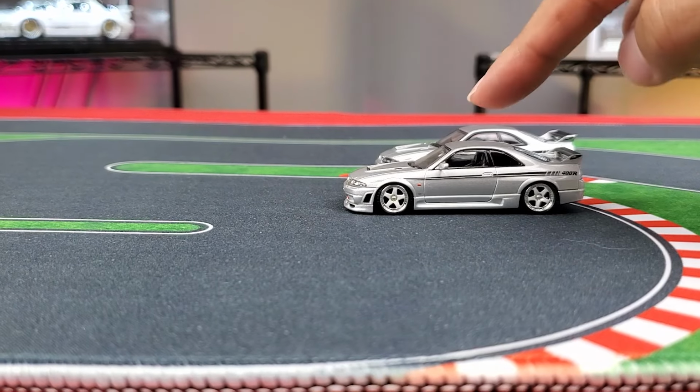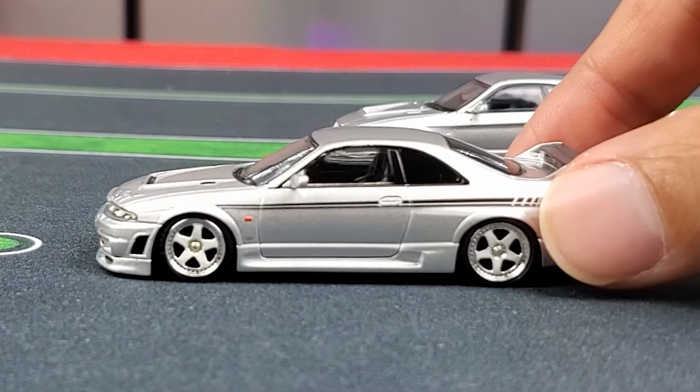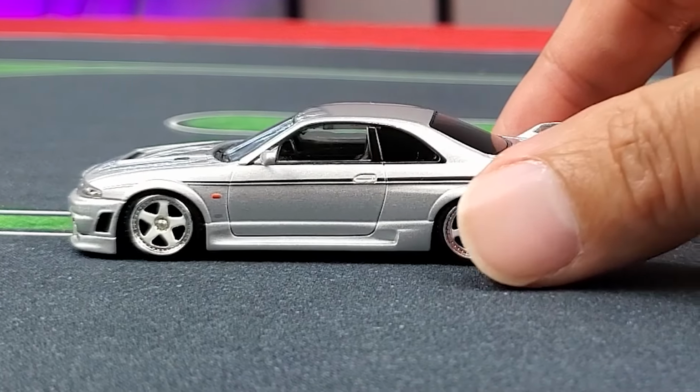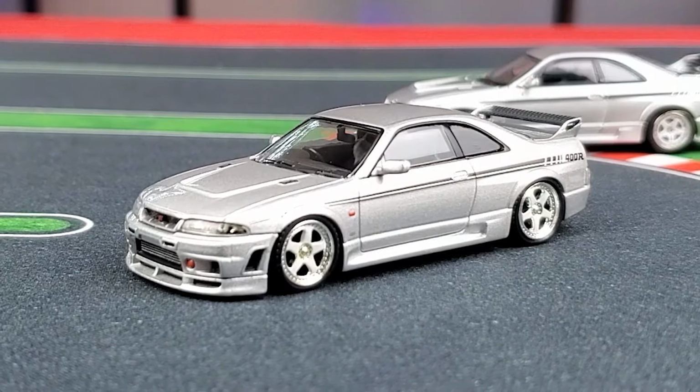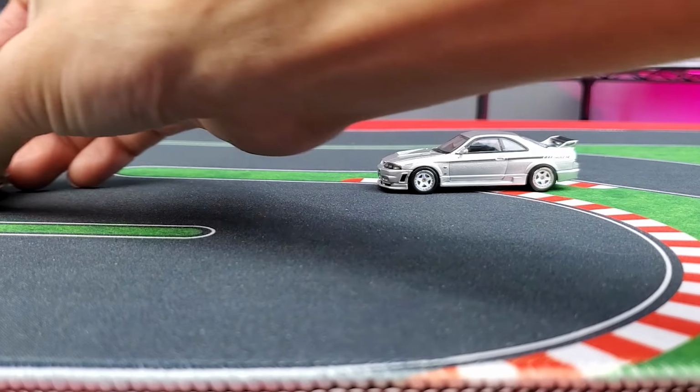TomyTec is good. Ignition model, come on, guys, you already know this. Ignition model, what do you think? Nope, not gonna be able to roll. See that? It's got a nice static setup, but no rolling action, okay? The suspension is done. Let's move on to the last guy.